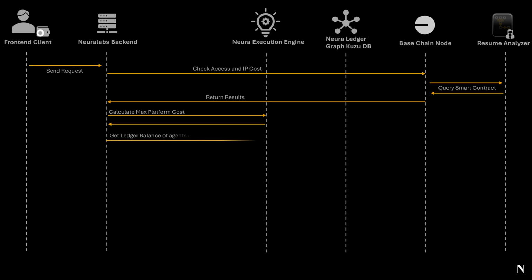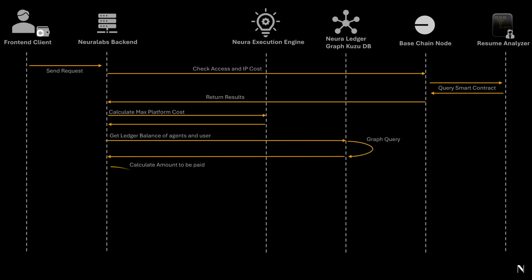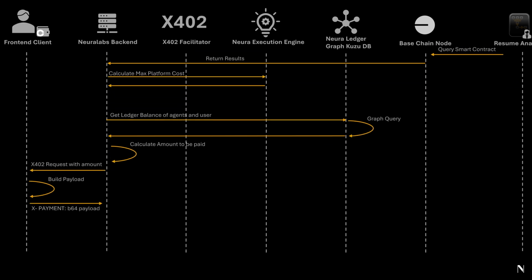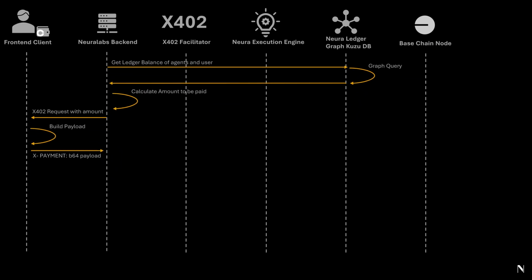But wait, it's not done. Straight to the Neura ledger it goes. High-speed graph database query incoming. Checking existing credits. Boom, got it. The system's juggling numbers now, net amount calculated. And here comes the X402 request. Standard HTTP header, pre-authorized payment payload, straight from James's agentic wallet. This is incredible!